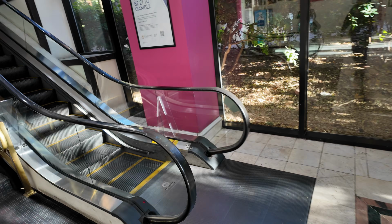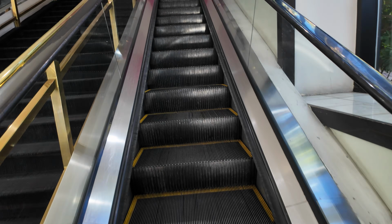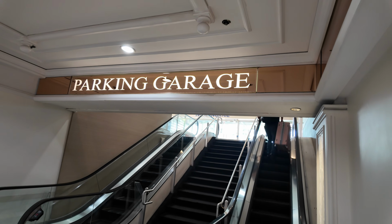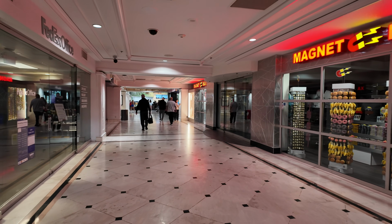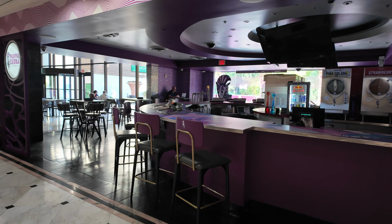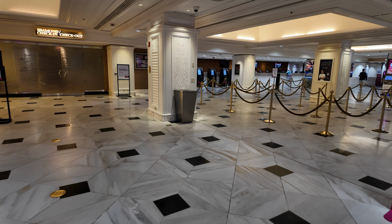So if you've done valet, you're going to be taking the escalator up to go to hotel registration. If you park your car, you'll come down this escalator here, and then it'll put you in this hallway here where you've got all the shops and so forth. Got the purple zebra daiquiri bar right here, currently closed because of the time of day. Directly in front of us is called Nook Express. Over here, this is hotel registration.